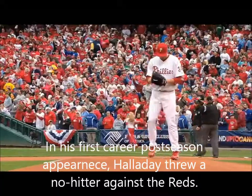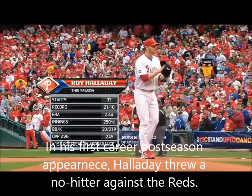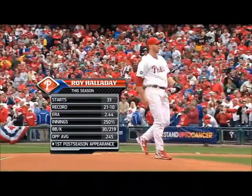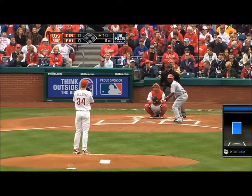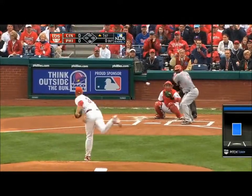33 years old, Brian, 6'6", 230 out of Arvada, California. He's had 11 years in the big leagues now. Former first-round pick back in '95 by Toronto, but this is his first postseason game. Brandon Phillips leads off, and Roy Halladay about ready to cash in on something he's waited for his entire career.